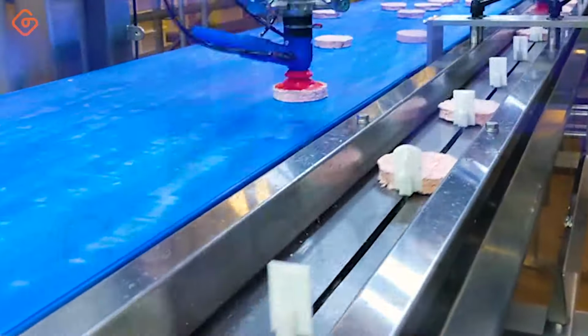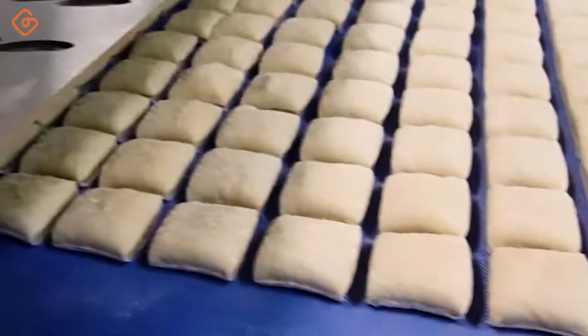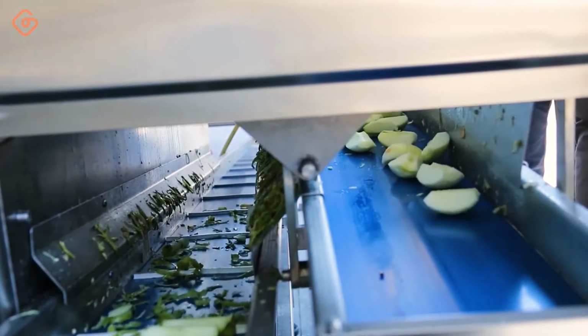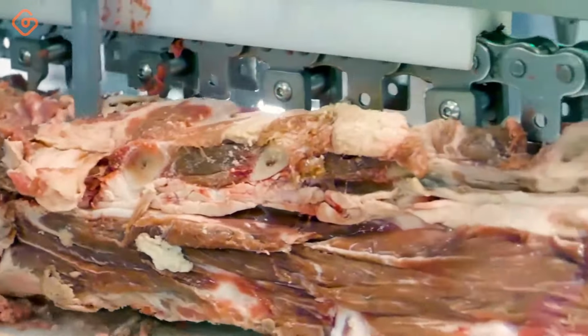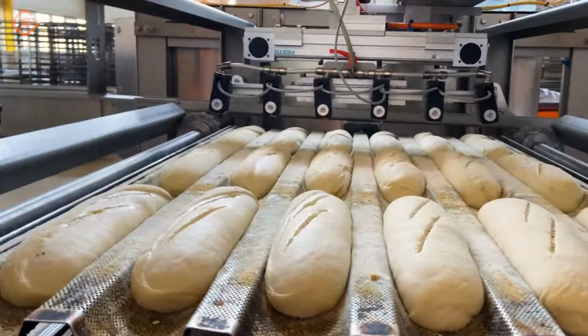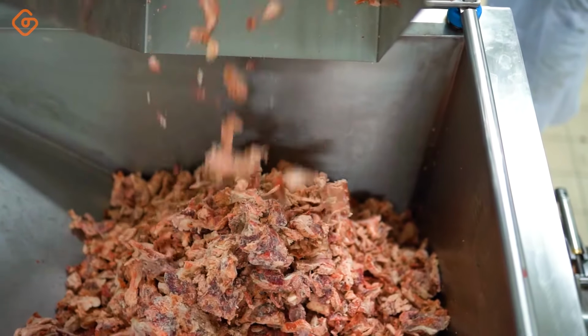Welcome to gotech, where we introduce the latest breakthroughs in food industry machinery. Join us as we embark on a thought-provoking journey into the nexus of automation and human artistry in food production. Brace yourself for an exploration that transcends the boundaries of culinary innovation.